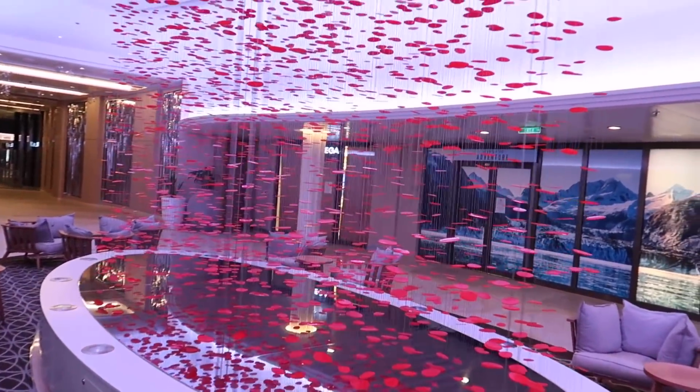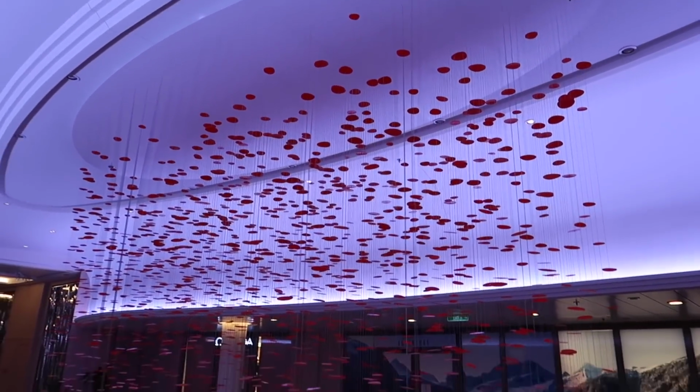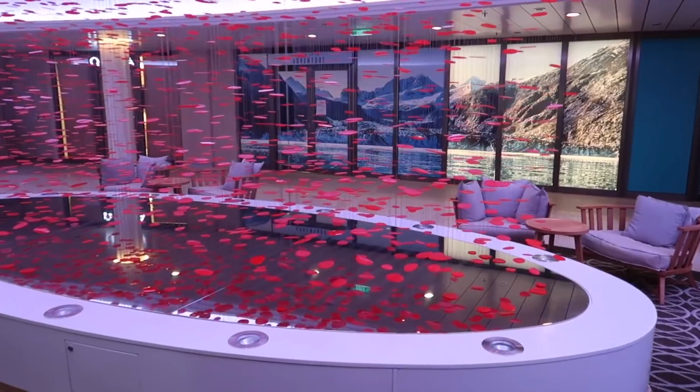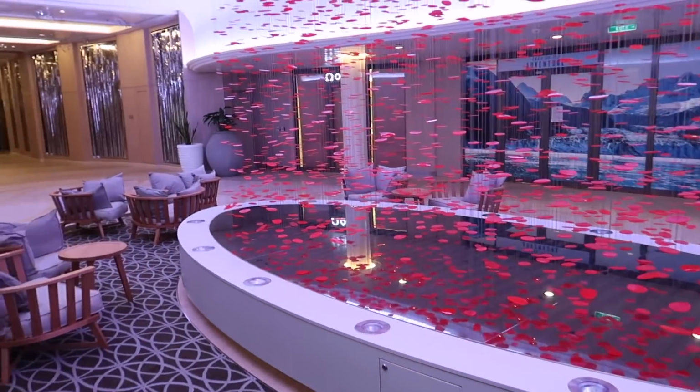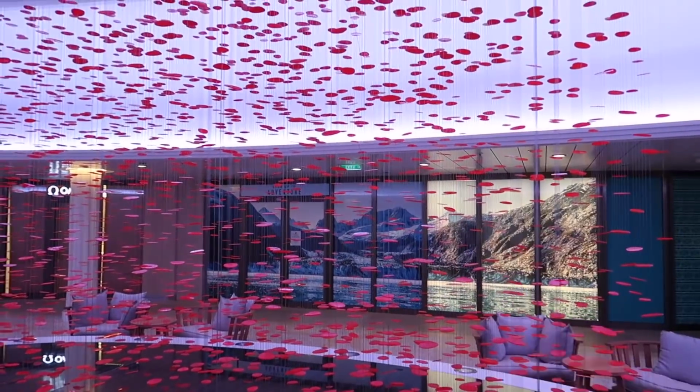And before I move on, let's admire some more art. This is something I would love to have in my house. I think this design is what you would call, I'm not 100% sure, so don't quote me on it, but is this cherry blossom? Kind of like a Japanese inspired. It almost looks like it's kind of raining.